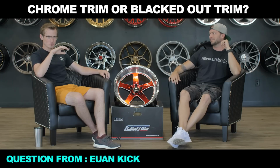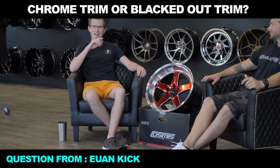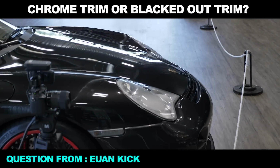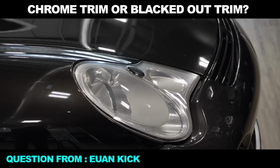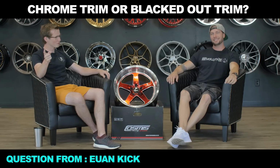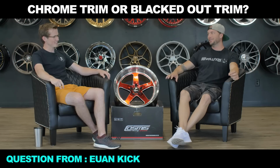I just think chrome dates it super hard, and the worst part about it is I have chrome on my own car and it's no other place but the windshield wiper toppers. The rest of the car doesn't have any chrome, but that one piece of chrome, once you see it, you'll never unsee it. Now I don't know what to do with it. I never even noticed that. It's crazy. Next question, Jeff.